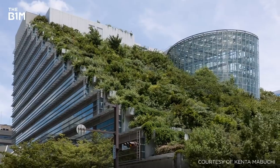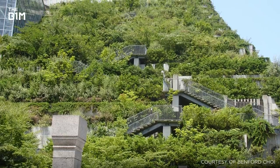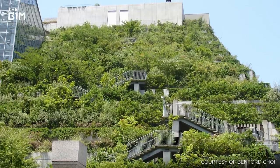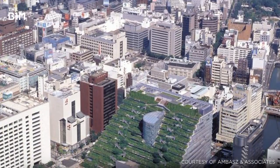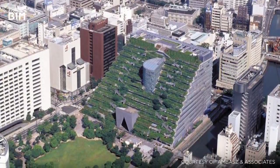Its 5,400 square metres, or 58,000 square feet, of greenery contained some 37,000 plants, representing 76 different species when it first completed. Today, it contains more than 120 varieties of plant and over 50,000 individual specimens.